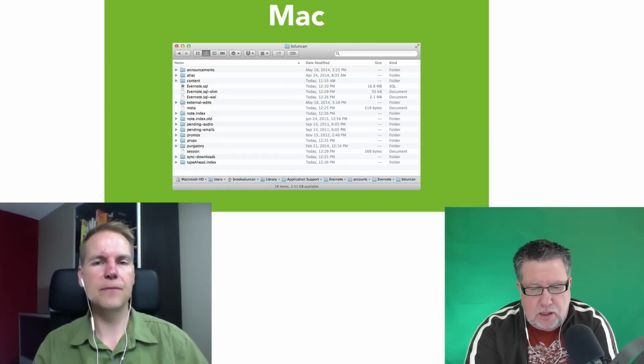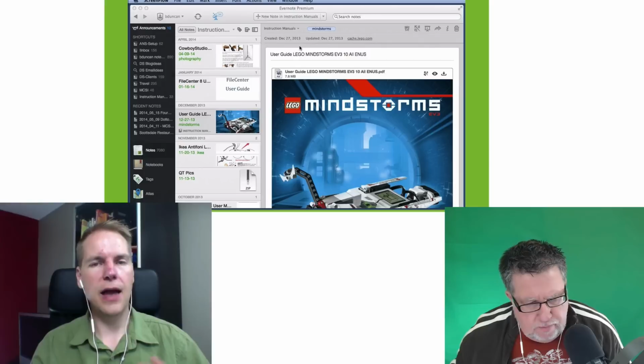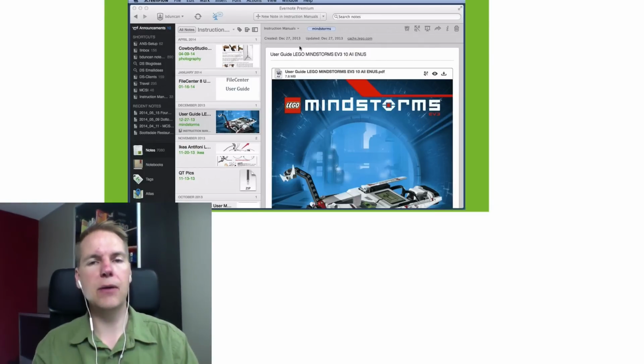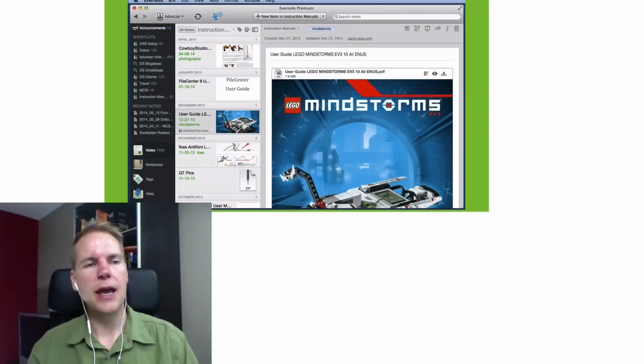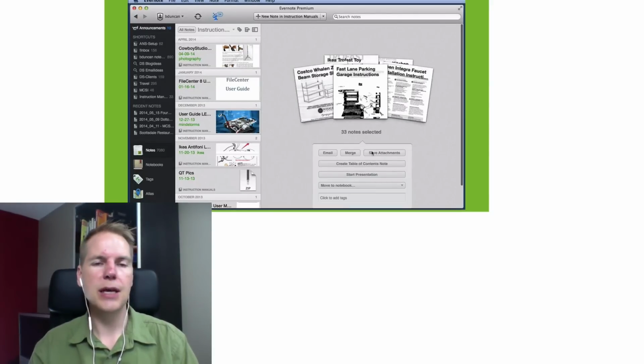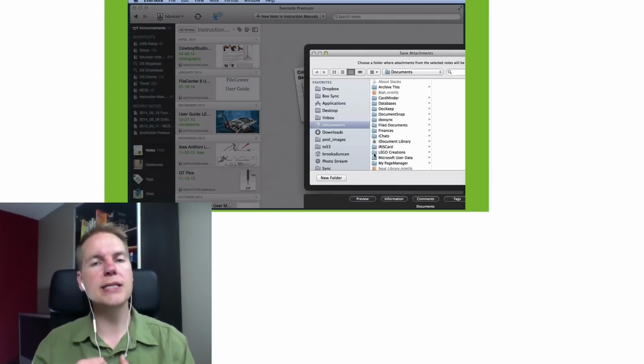Awesome. Another thing you can do, and this is a great way to get information out of Evernote, which is something you want to know how to do before you need to with any cloud service, is highlight a bunch of notes and actually save the information. You highlight the notes, hit the Save Attachments button, and all of those PDFs or whatever attachments you have will be downloaded to your computer. So that's a quick and easy way to get information out of Evernote.